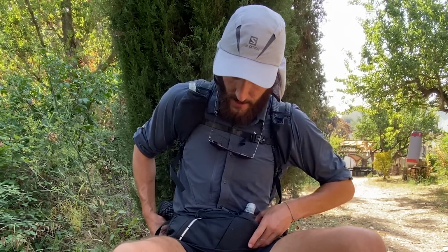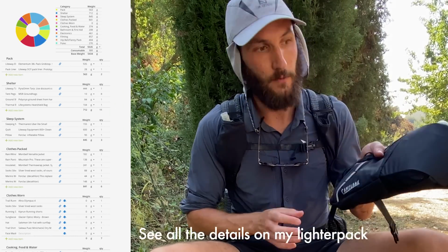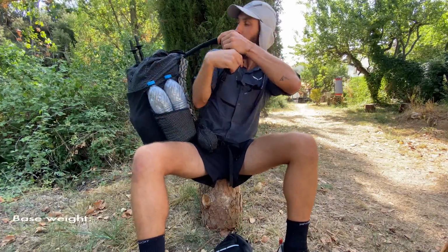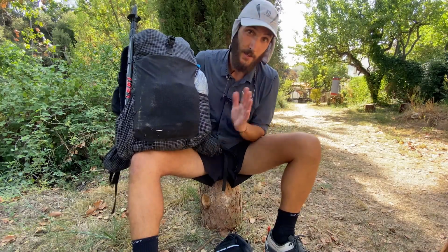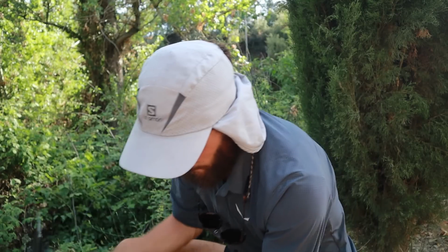All the stuff I'm carrying is in 2 little packs. That's my Camelback Flow hip belt, and then my pack, which is a lightweight Elementum. And I think everything that I'm carrying works out to be about 5 kilos. So that's my base weight. On top of this, I'll have food and water and all the other consumables, but we're not going to go through that, just my base weight stuff. But let's begin with what I'm wearing right now, my clothing.